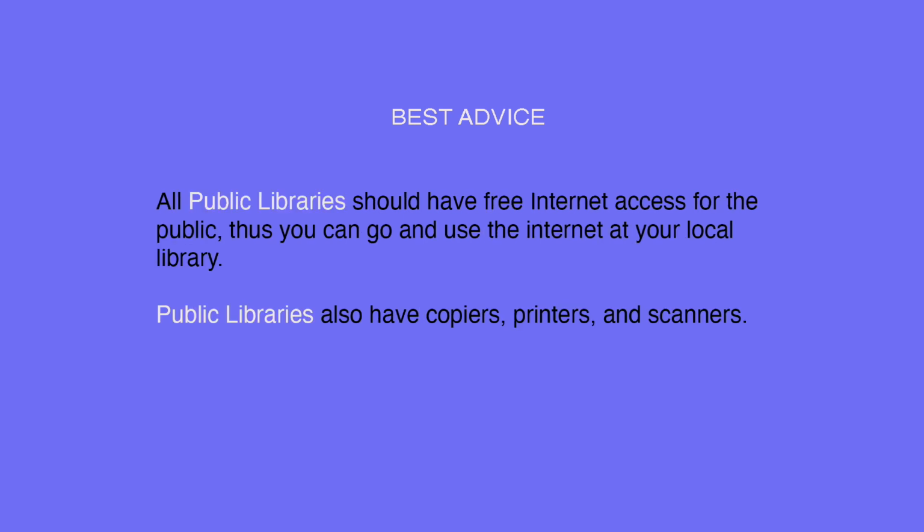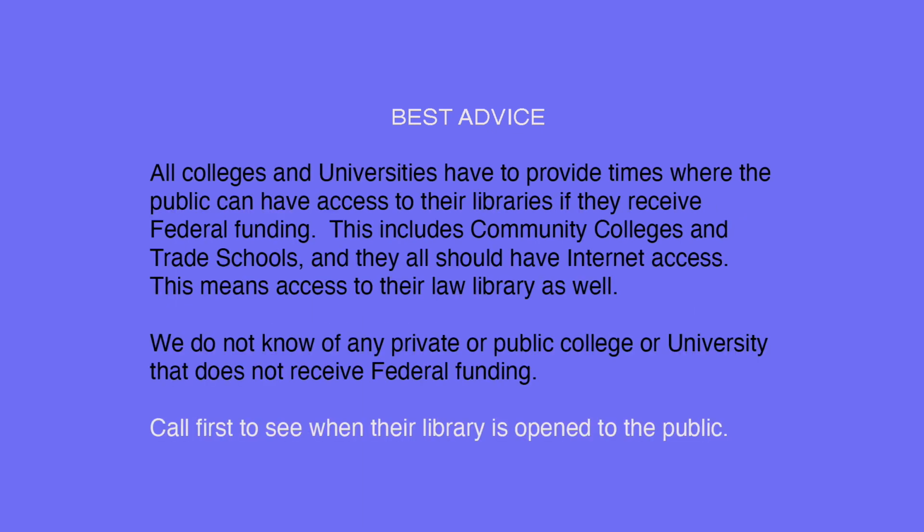All public libraries should have free internet access for the public. Thus, you can go and use the internet at your local library. All colleges and universities have to provide times where the public can have access to their libraries if they receive federal funding. This includes community colleges and trade schools, and they should all have internet access. This means access to their law library as well. We do not know of any private or public college or university that does not receive federal funding. Call first to see when their library is open to the public.